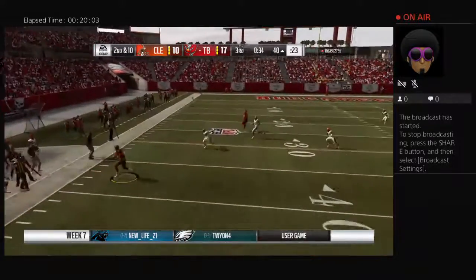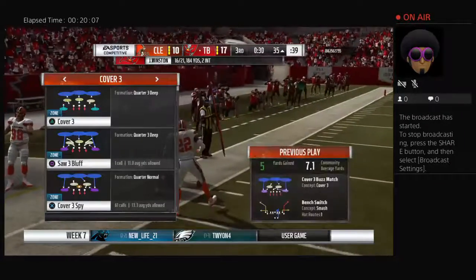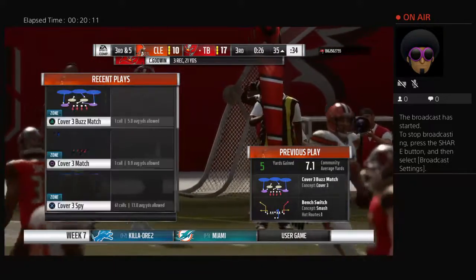Working out of the gun, Winston. Left side here, that's complete to Godwin. And he'll go down here at the 35-yard line. That catch good for 5. It's 3rd down.